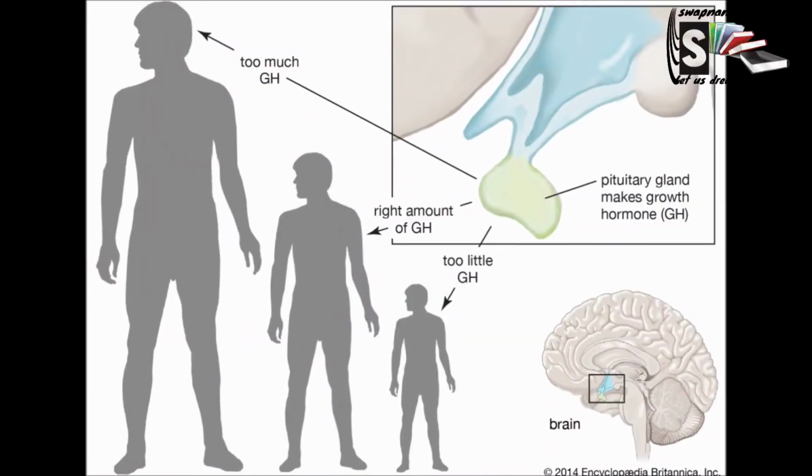The prolactin hormone is produced by the pituitary gland. This hormone makes the breast grow and produce milk during and after pregnancy. High levels of prolactin hormone appear in pregnant women and new mothers.